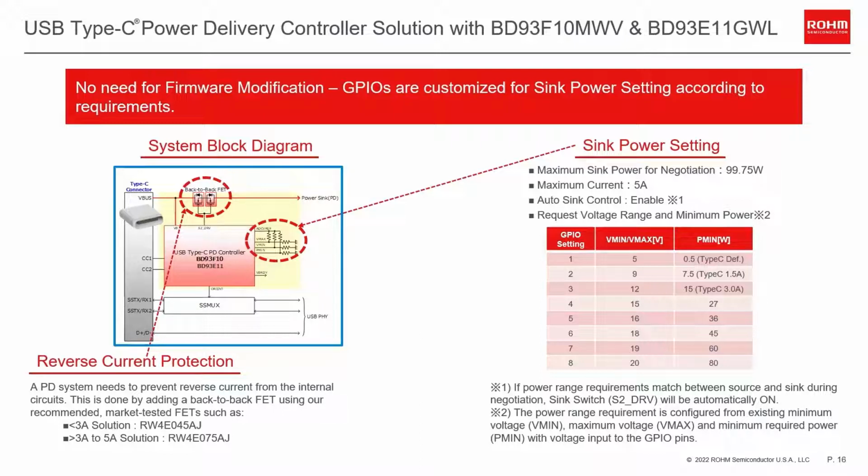External GPIO pins are used with external resistor dividers, which is a one-time setup, to configure the parts' Vmin, Vmax, and Pmin settings appropriately for power delivery negotiation with a charger device. Settings range from Vmin, Vmax of 5 volts with Pmin of 0.5 watts up to Vmin, Vmax of 20 volts with Pmin of 80 watts. There is no need for any firmware to be programmed or modified. All features and functions are already built in and comply with USB Type-C power delivery standards.